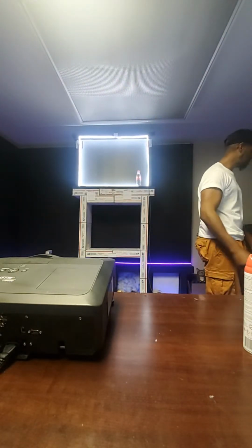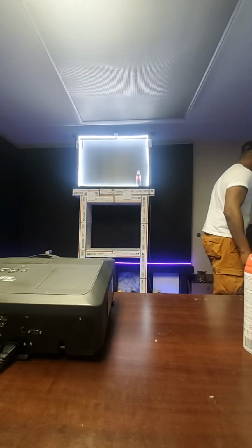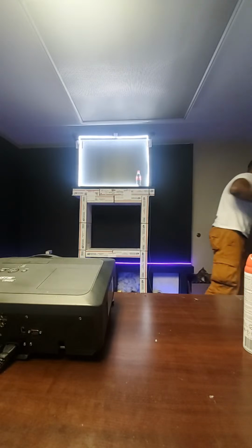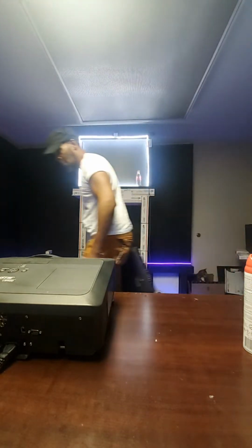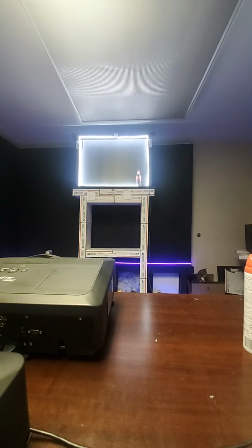All right, let me see. We need something to put this thing on. So most likely, I'm going to use my other projector and put it on top of this one we just repaired. We had to take out the lamp on this one because it wouldn't come out. So I had to cut it out.